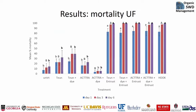So this is our graph showing the mortality results from UF. So the different days are the different colors, the blue being 24 hours, red being 3 days, and purple being 6 days. But the main thing is that you can see that when we added Entrust, whether there was dye or not, it was as effective as that hook product. We had 80% mortality by 24 hours, and then 100 or close to it by 3 days. The Tayune product actually may have a little bit of mortality in and of itself, so something worth looking into. So having only the 4 components as opposed to the 8 or 9 didn't affect it.